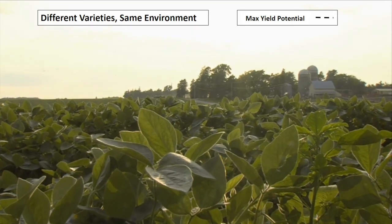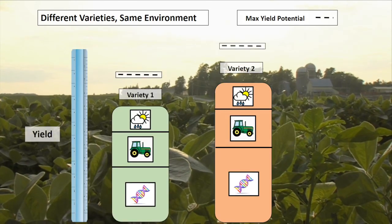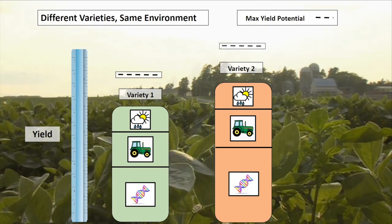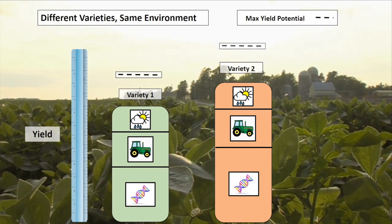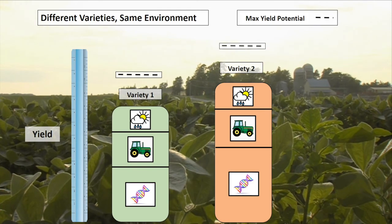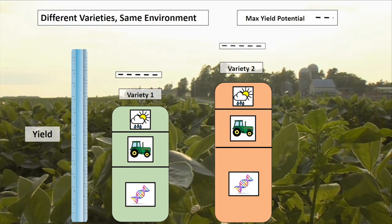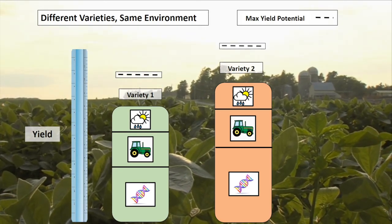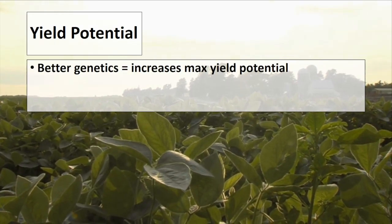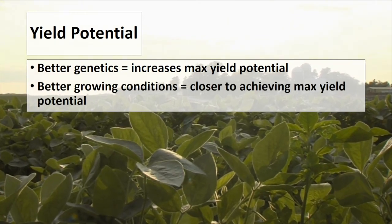So what would things look like if we looked at two different varieties in the same environment and with the same inputs? In this example, we can clearly see that variety 2 has a much larger genetic contribution to yield than variety 1, and therefore has a greater total yield. Because of the larger genetic contribution, we can also see that variety 2 has a higher yield potential. Therefore, improving the genetics of a variety is crucial to improving yield potential. So in review, we can increase the yield potential by improving the genetics of the soybean varieties, and we can come closer to achieving that yield potential by improving the growing conditions as much as possible.